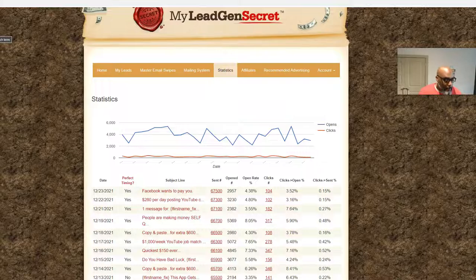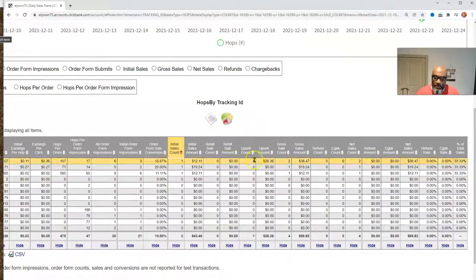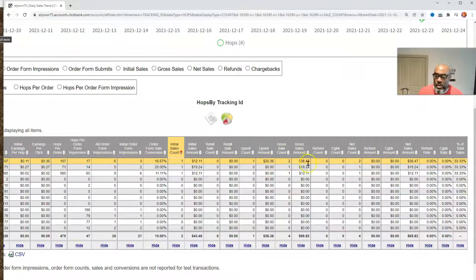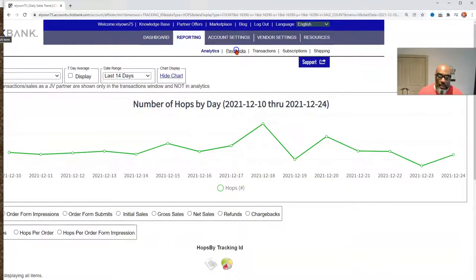So anyway, let's go back to Clickbank real quick so we can get to the point here and wrap this up. So that's where our sale came from. So that's awesome. It had one upsell. So the first initial sale was $12.11. Then there was an upsell of $26.36 for a total of $38.47, which is sweet. I like it. I like it a lot.